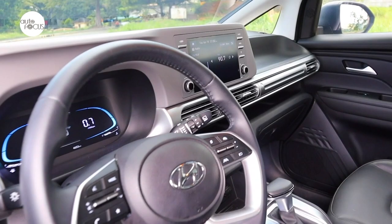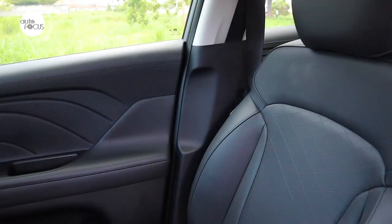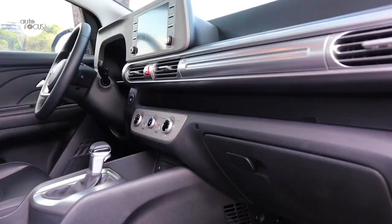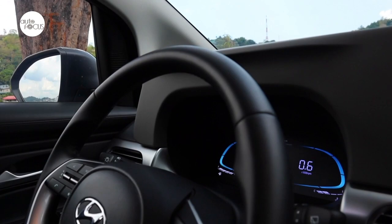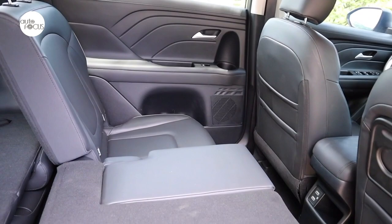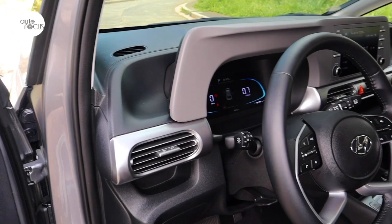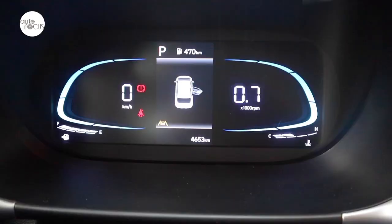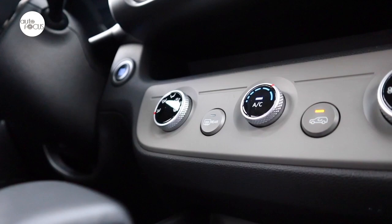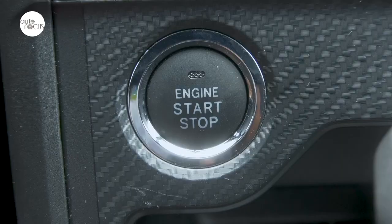The Stargazer 1.5 Premium comes with a smart keyless entry with push-button start as well as remote engine start function. The cabin features a lot of leatherette material for seats and trim. The leather-wrapped steering wheel tilts and telescopes and comes with buttons and switches to control the audio as well as cruise control. Providing flexible seating and cargo arrangement are the middle row seat for three that splits, double folds, and slides 60-40. The third row seat for two splits 50-50. The dash and instrument panel features a 4.2-inch SuperVision TFT instrument panel and vents and rotary controls for the air conditioning system.